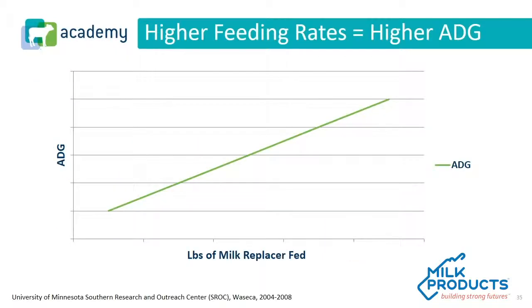In this slide, we state the obvious. The more we feed calves, the better they're going to gain. And of course, that's assuming that energy or protein is not limiting in their feed. So you need to work with a nutritionist to be able to determine the correct protein and the correct energy to have in the milk for these calves.